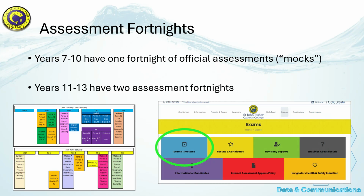Students in Year 11, 12 and 13 will have 2 assessment fortnights. They will receive their timetables individually via email from the exam secretary, but can also find their exam timetables by going to the exams section of the website and finding exams timetable. This will be updated throughout the year to have the most recent upcoming exams shown.